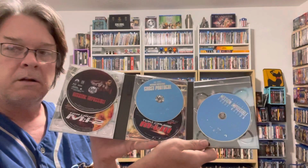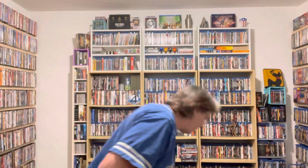This one I was really kind of excited because I only actually had the first 3. Now this is the first 5 Mission Impossible 5-movie collection. The packaging on that one there. So that was a real nice find. Grabbed an extra 2 films I did not have, basically. And it takes up actually the same amount of space that I already am taking up.